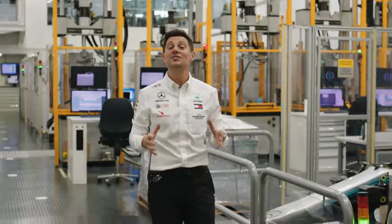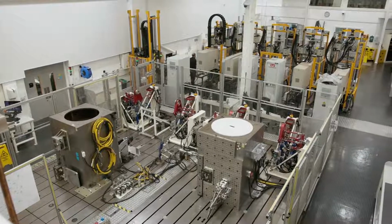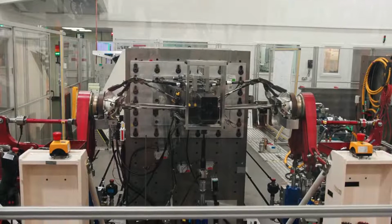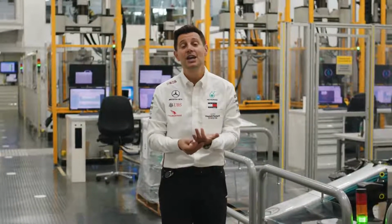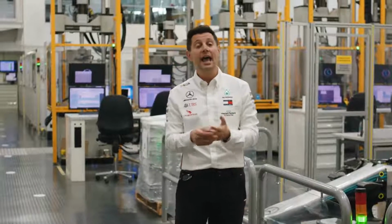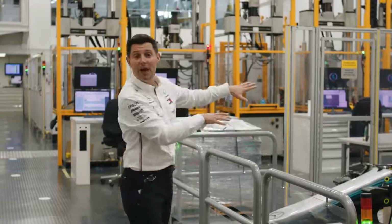We're here in the test and development department, or as we affectionately call it, the make it or break it department. And it's where all the individual components that we've manufactured get to be tested, both for reliability, durability, safety, and we also look at the setup of the car. And that's what this rig behind me is for.